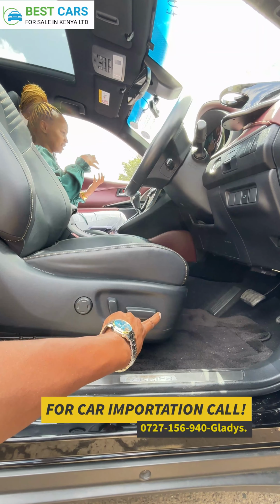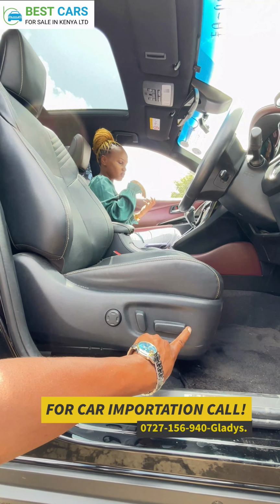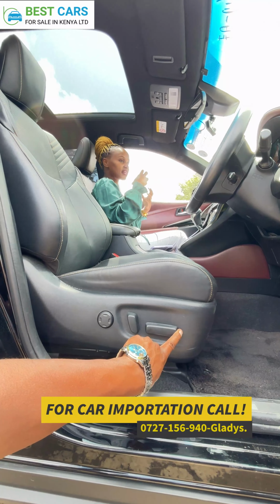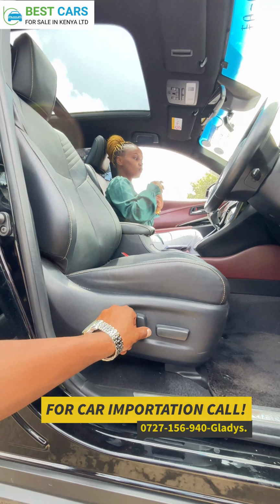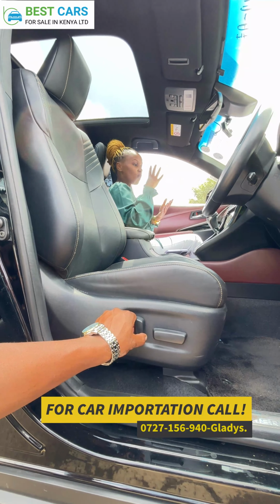We want to personalize this. A car is a very personal item, and a car is something that you're going to be using for a very long time. So we really want you to be part of the process. We need to explain to you the grading system so that you can also understand what you're buying.